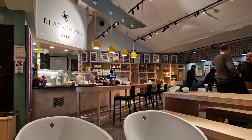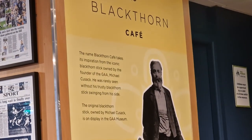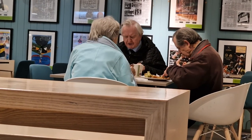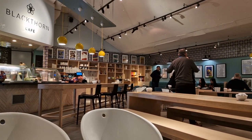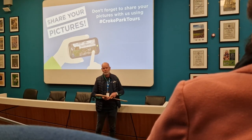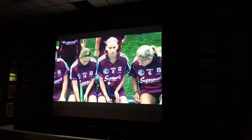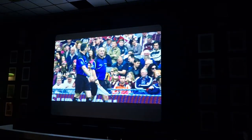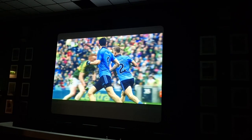Whilst you're here actually, check out the Blackthorn Cafe. Named after Michael Cusack's Blackthorn walking stick, it's actually quite a nice place to chill out and have a meal before the actual tour begins. Speaking of which, when the tour begins, they'll lead you out into the press conference bay, where you'll get shown a rousing video about what it's like on All-Ireland Final Day, the pageantry, the emotion.